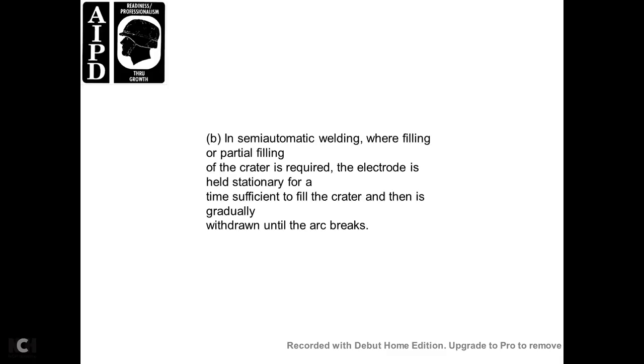B. In semi-automatic welding, partial filling of the crater is required. The electrode is held stationary for a time sufficient to fill the crater. The electrode is then gradually withdrawn until the arc breaks.